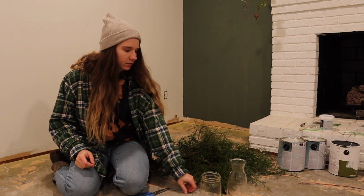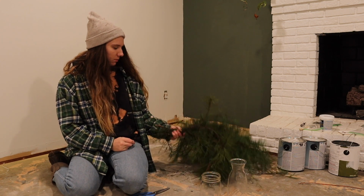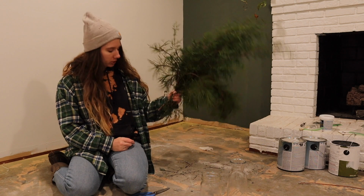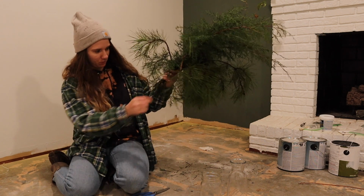Little trees, like small trees. So I just collected some branches and I'm gonna kind of like make a little Christmas tree out of them, or at least attempt to. I've never done this before.